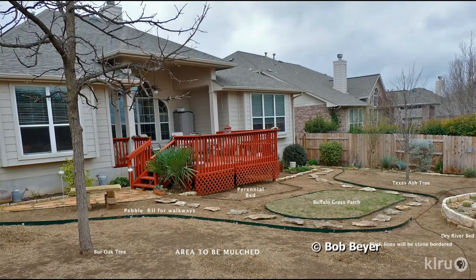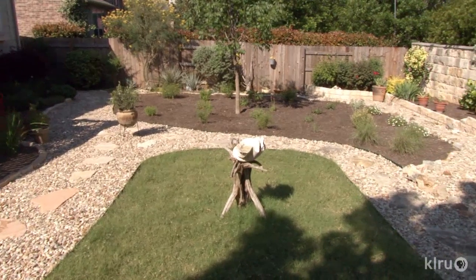I think having an actual plan on paper, like I say, we did it with erasers and pencils, but having an overall plan, I think it helps develop an appreciation for how things will look without having to make all the mistakes of putting them all in and then saying, well, this isn't working, we've got to do it over again. Walkways embroider mulched beds.